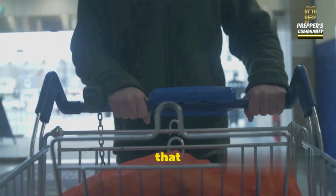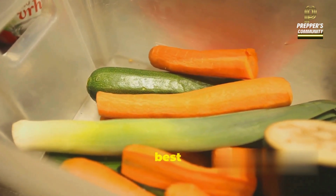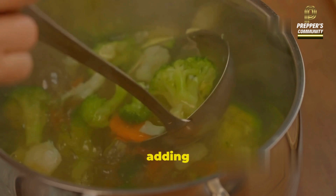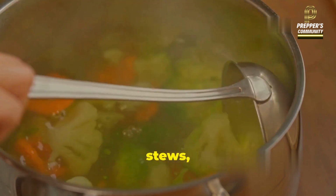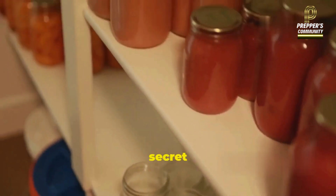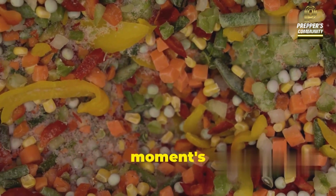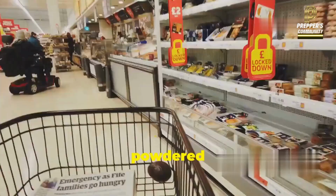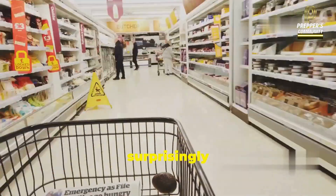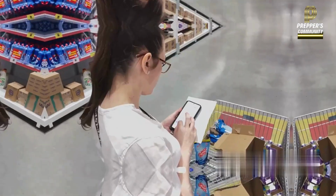So what's a prepper to do when that craving for a crunchy, tangy snack strikes? Freeze-dried or powdered vegetables are your new best friends. They're lightweight, have an incredibly long shelf life, and can be easily rehydrated, adding a nutritional boost to soups, stews, or even enjoyed as a crunchy snack on their own. Freeze-dried or powdered vegetables are like the secret weapons in your prepper pantry. They're compact, packed with nutrients, and ready to be deployed at a moment's notice. Choosing freeze-dried or powdered vegetables is kind of like building that rubber band defense system. It's an unconventional yet surprisingly effective way to ensure you have access to essential nutrients and flavor variations, even in a pinch.